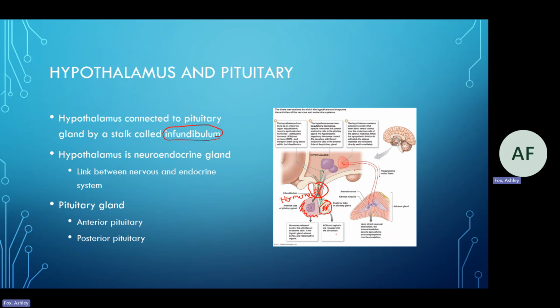And then this is showing you the direct connection from the hypothalamus to the adrenal medulla, or the middle of the adrenal gland. And it's going to be the release of those catecholamines, norepinephrine and epinephrine. So again, as I've said a couple of times, the hypothalamus is a neuroendocrine gland, meaning it's part of the nervous system. We talked about it when we covered the brain, and it's also part of releasing hormones. So it's part of our endocrine system.